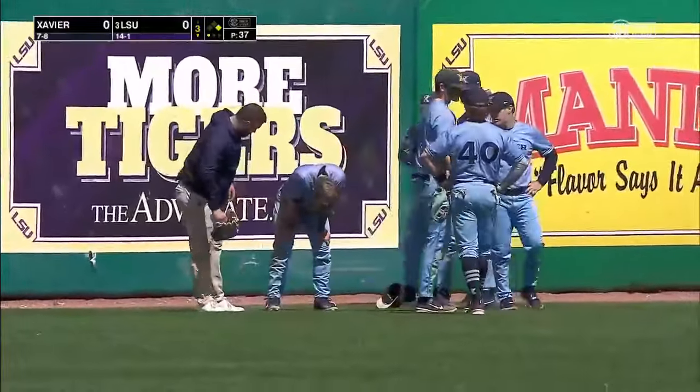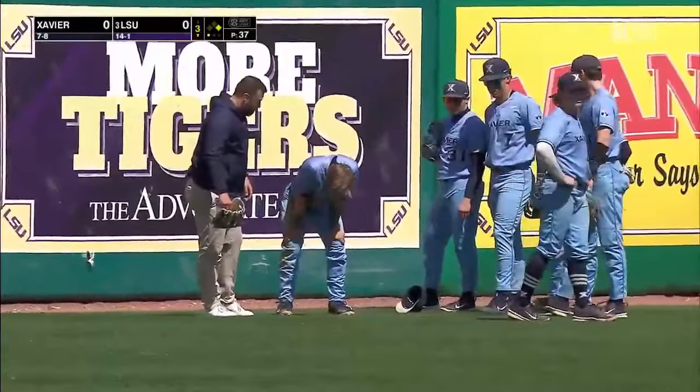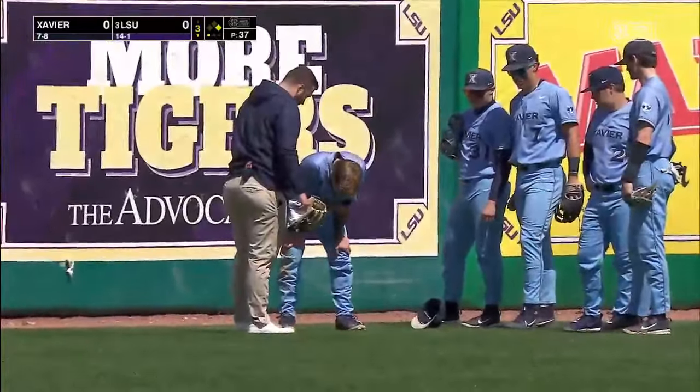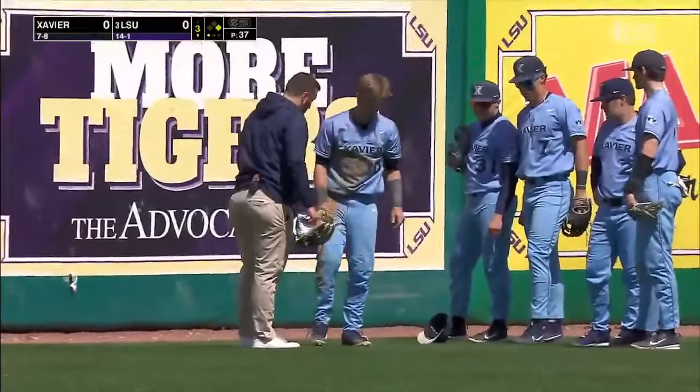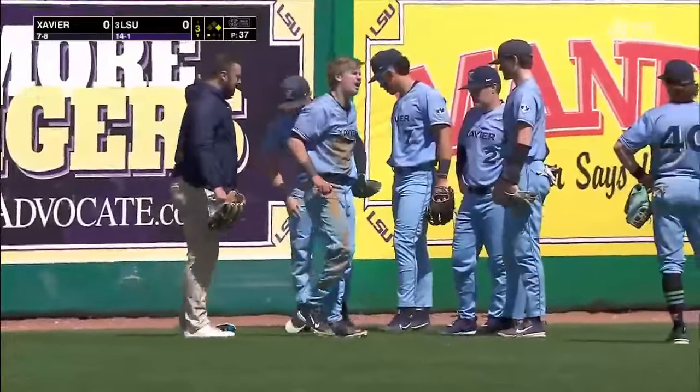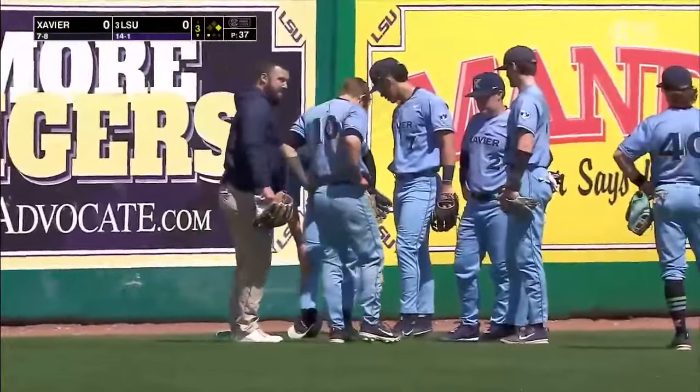Sure, they're going to take him out of the game. And the question is just, is this an injury that's going to knock him out of the game, or is this something more serious that could be a longer period of time? And you see he's struggling just to put weight on it.